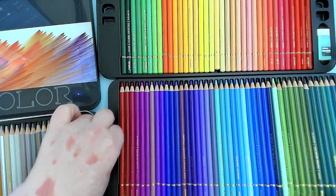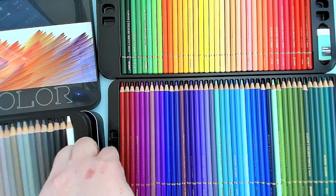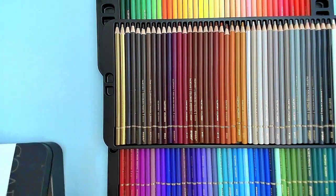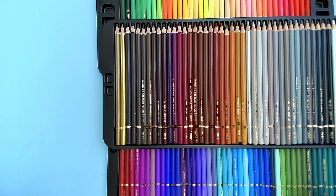Now, I did have a bit of an issue swatching the greens, and that's why a lot of the greens are sharpened, because when I was trying to compare them and do the swatch, I found the greens were a little scratchy. So I went through and I sharpened them and tested them again, and they weren't as bad, but that's a normal thing every once in a while with greens.